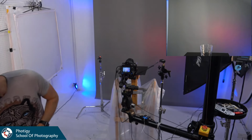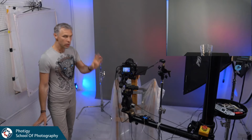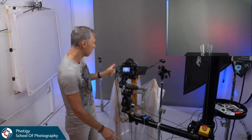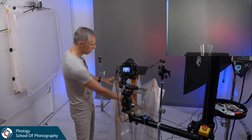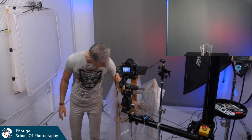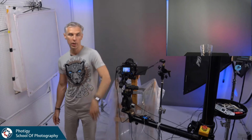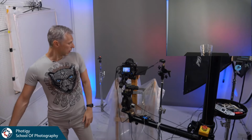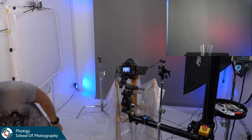It's cool stuff. Okay, everything is ready. First, we'll shoot without any liquid, right? As you can see, I have covered the device because there is some electricity going on. I have covered my light. The camera will survive, so I covered it with some plastic wrap. Okay, ready?